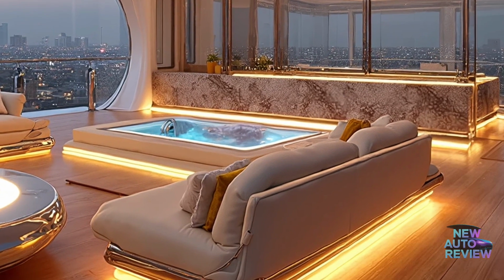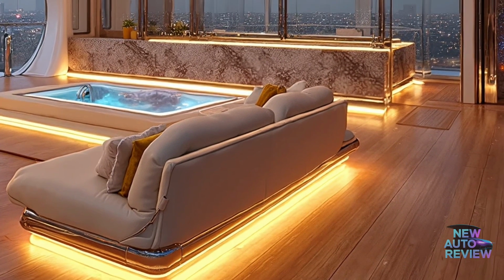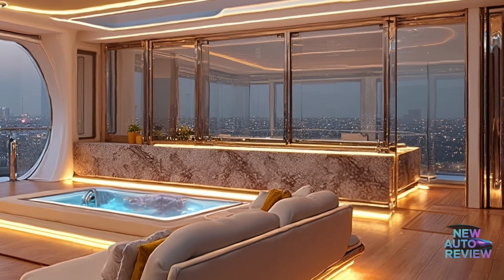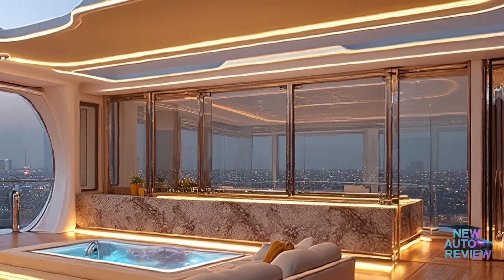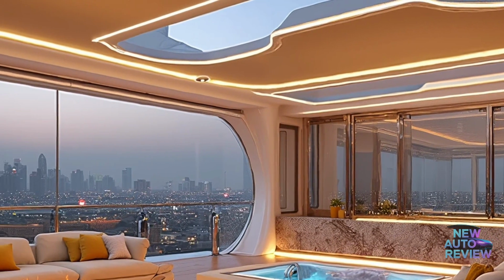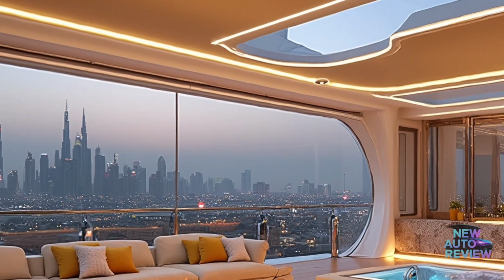All of this comes with a price tag that only the elite can consider, $12 million. Yes, it's less than a private jet. Yes, it's cheaper than a mega yacht. But unlike either of those, the GMC Double-Decker can go places they can't.